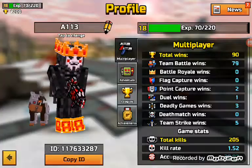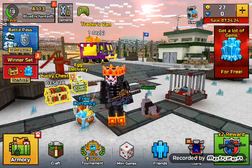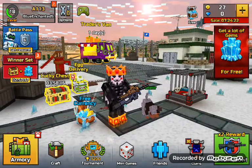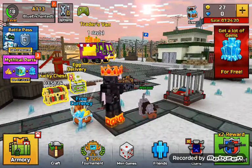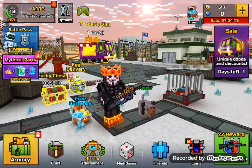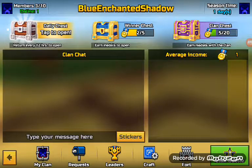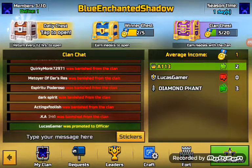So anyways, this A113 explains the hidden animated movies, like from Pixar movies or Disney movies. Unlikely. So I'll be right back for a moment. Hold on.